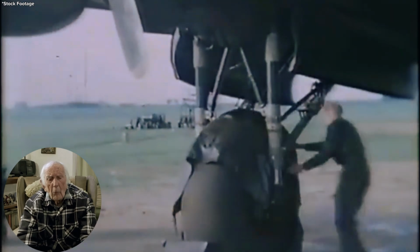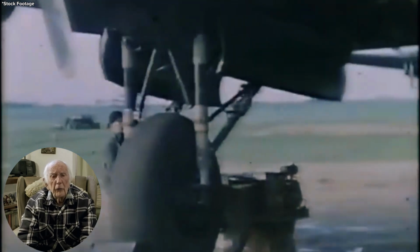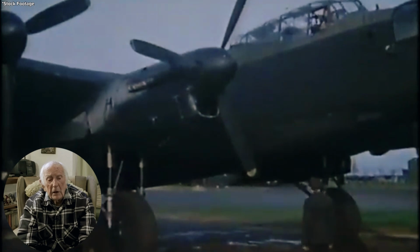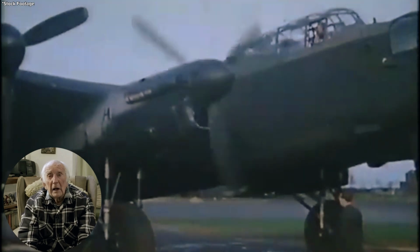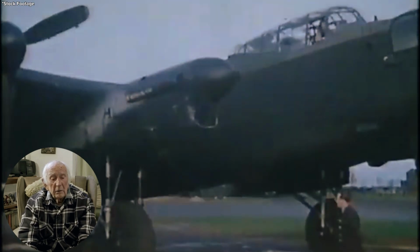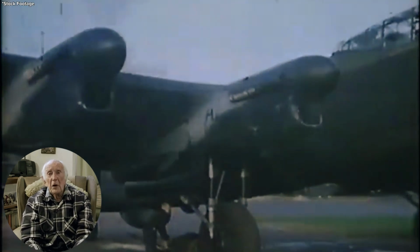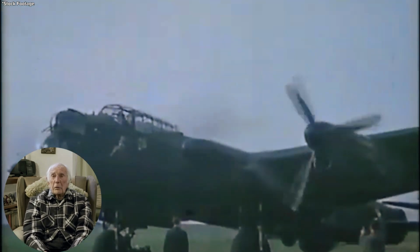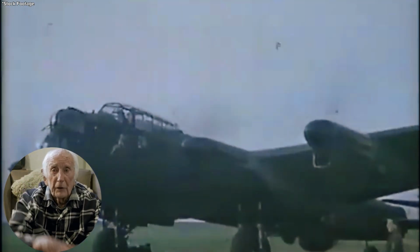The targets we were after, my Three Group, were oil targets. They were fuel tanks, fuel refineries, fuel storage, anything that would cut down the oil supplies to the German fighters. And the Germans themselves, in writing, say that that was a very big effort, and it's well worth the trial. The other bomber groups were after towns, knocking buildings down and so forth, and we in Three Group were after the fuel. We were up at 20,000 feet.